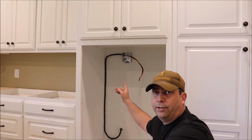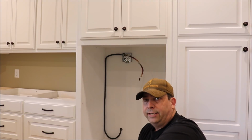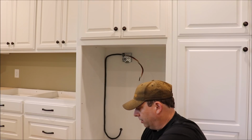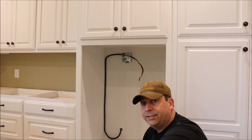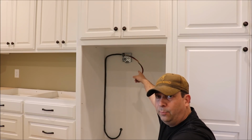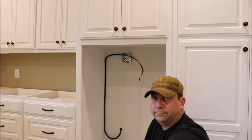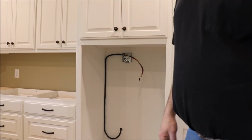All right, so you can see the power is ran into this junction box now. The next thing I need to do is get the oven up on the dolly and get it over here in place, ready to slide into the cabinet. And then we can run the pigtail from the oven into the box. So let's go ahead and get that done.